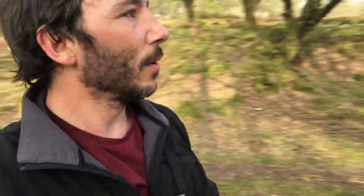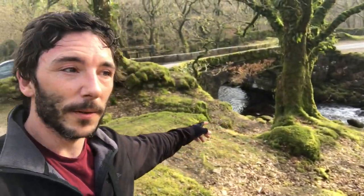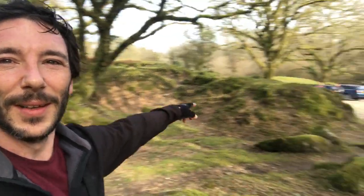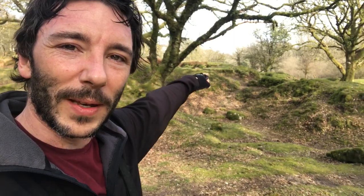It was fun. So if you've ever done a loop around Burrator, you'll recognize this little car park here after this bridge, and that's where you come out. So I'm just doing circles. So there's the car park and I turned into here. So you come out of the Widowmaker section there.